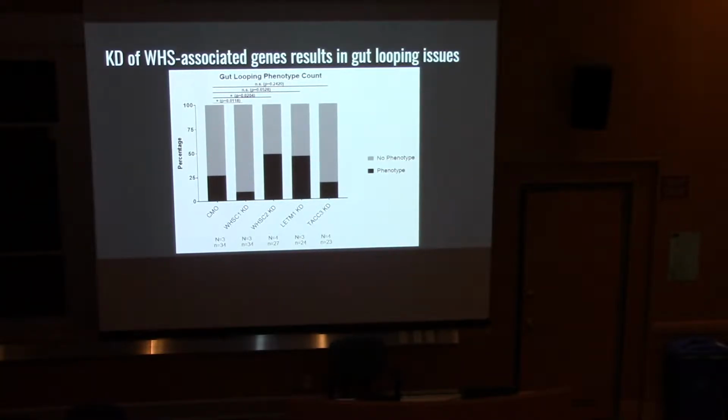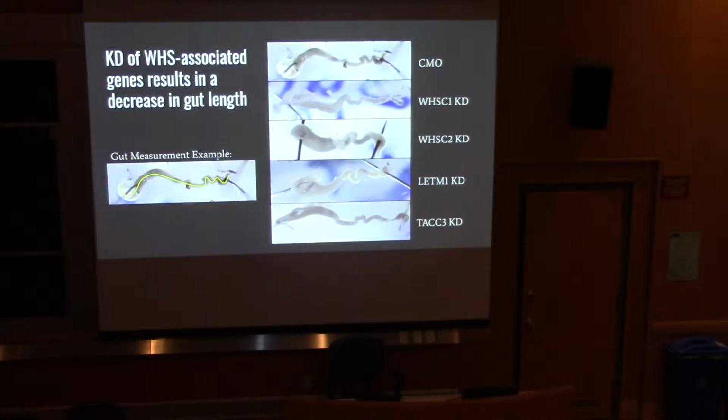So the next thing I wanted to do was try to figure out if these observed gut looping issues were due to an overall shorter gut length or due to some mechanical issue in looping. In order to do that, I had to dissect out the guts of each of my embryos and uncoil them using small insect pins so I could get images for quantification. Once I did that, I used software called ImageJ to trace the length of the gut and get measurements for the lengths.